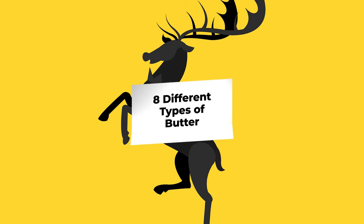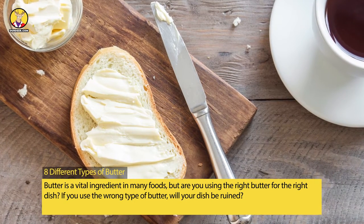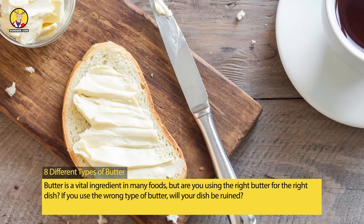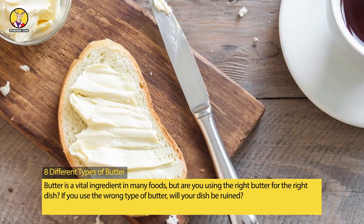8 different types of butter. Butter is a vital ingredient in many foods, but are you using the right butter for the right dish? If you use the wrong type of butter, will your dish be ruined?